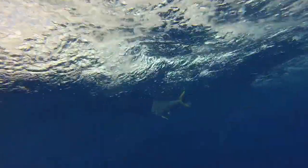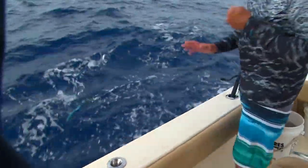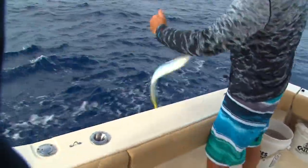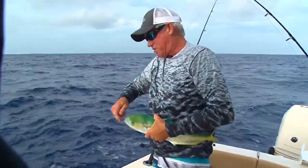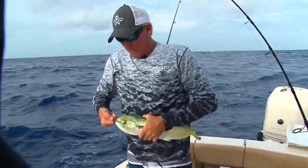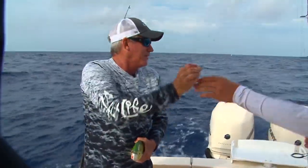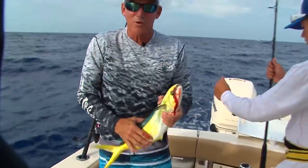You couldn't get a line in the water without catching them. Man, look how lit up they are. Look at that. Is that cool or what? Doesn't matter if you're catching them a foot long or 50 pounds. Dolphin are fun to catch, man. Love to catch the schoolies. Once you get the schoolies, see how we kept one in the water to keep them honest? Throw out a piece of squid and keep them on. I like it. More, more, more.